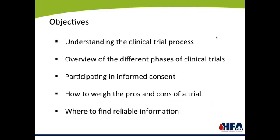We're going to be discussing a number of things today. We're going to start with an overview of the clinical trial process and the phases that are involved in clinical trials. Then we're going to discuss participation and informed consent and what exactly that means. We're going to weigh some pros and cons of being involved in a trial, and we're going to end with where to find some follow-up information if you want to continue and look a little bit more in depth at some of the information that we've discussed today. I'm going to provide you with some really great resources.